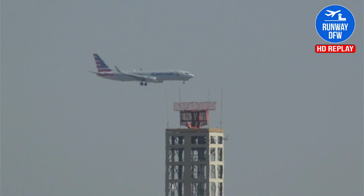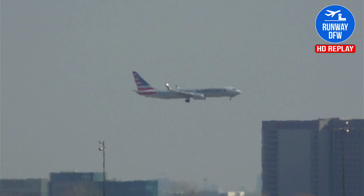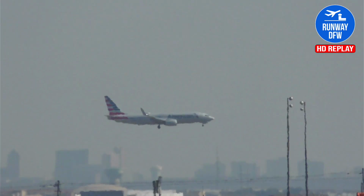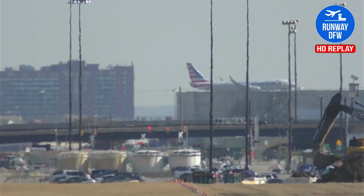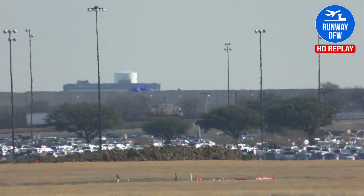There's American Flight 420 coming in to the east side of the airport from Washington National Airport, where they've had some pretty bad weather the last few days. A lot of flights canceled, a lot of connections unmade. So I'm sure there's some passengers on that flight who are happy to get here.